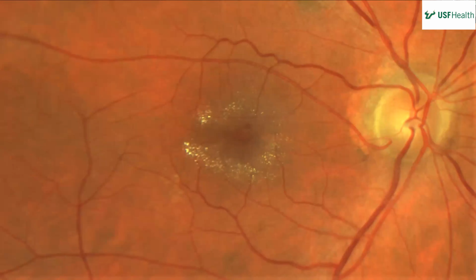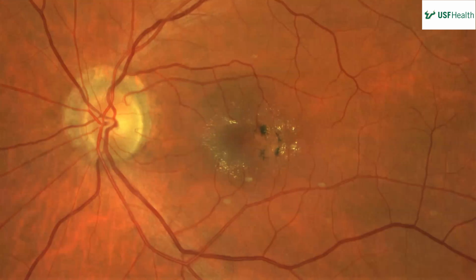All right, so what do you think? What are your findings and differential? So, a 75-year-old male with bilateral vision changes. He's got some deposits in the macula, OU. Some of the deposits are in the inner and outer retina. I would think maybe some MacTel.